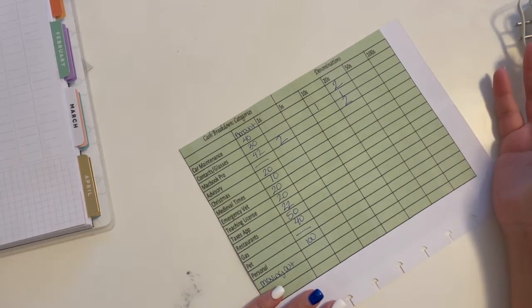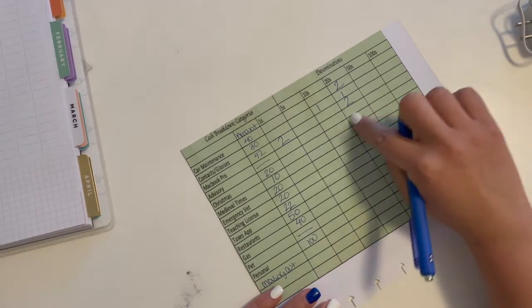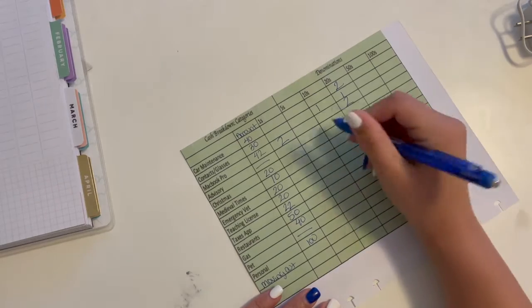If we do go back in the fall, I have some money set aside for them so that I can start making goodie bags for them.